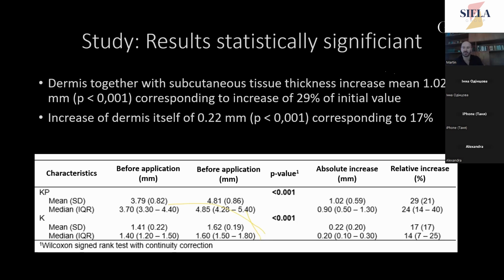Now let's review the key findings of our study, which demonstrated a statistically significant increase of dermal and subcutaneous tissue thickness after Gouri application. On average, there was an increase of 1.02 millimeter in the thickness of dermis together with subcutaneous tissue, which represents a 39% increase from the initial values. This change is highly significant with a p-value of less than 0.001, indicating strong statistical confidence that these results are not due to chance.